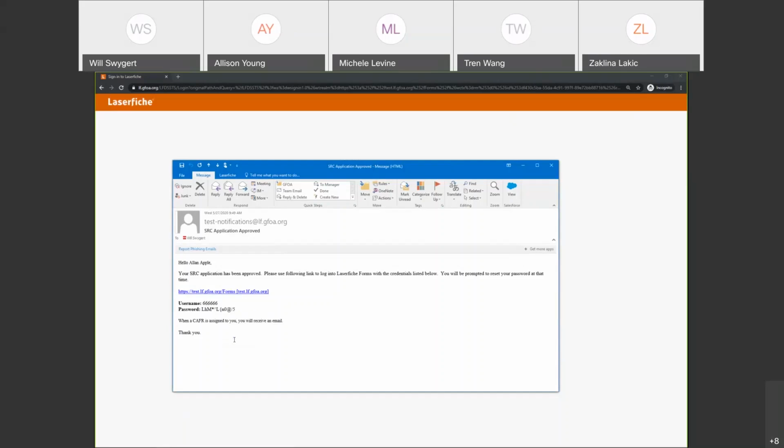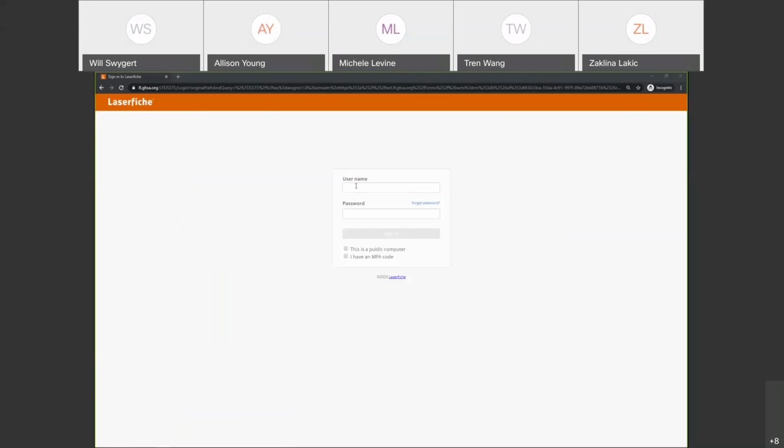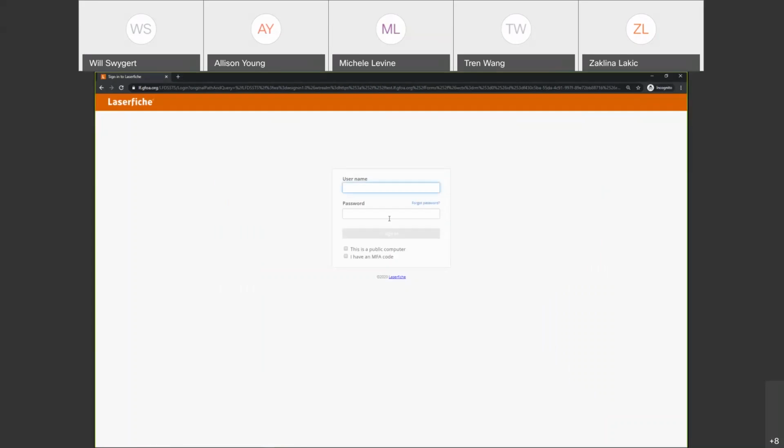Right. So again, when I receive my application approved email, I can use this link to redirect me to log in. And you're going to get this page here if you're logging in for the first time, or any subsequent times if you're logged out. It's going to ask you for a username and password. And as is stated in the email, your username is just going to be your IMS ID, and your temporary password is going to be provided in the email as well. So I'm just going to copy that and then put in my IMS ID and copy in the password here.